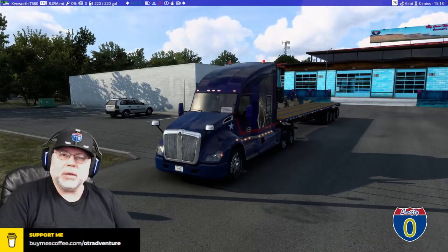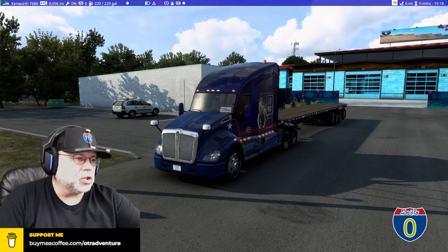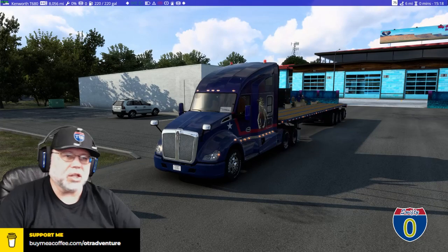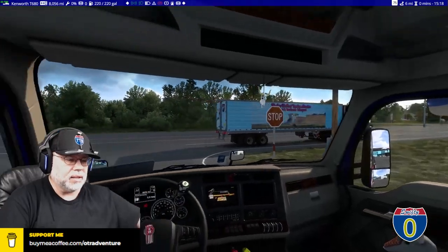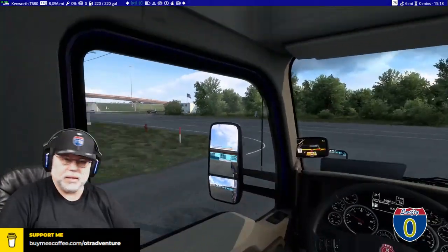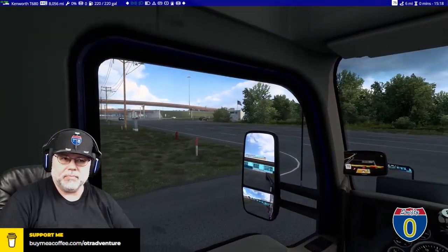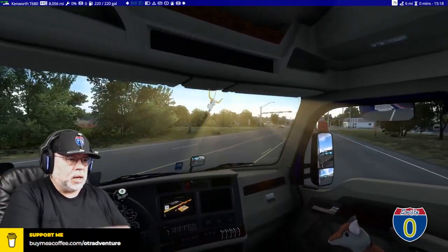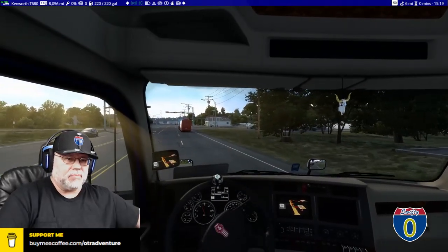I am pulling a flatbed trailer today. Turn right. So we'll be able to go straight. See the load. I am, of course, driving my Kenworth T680.